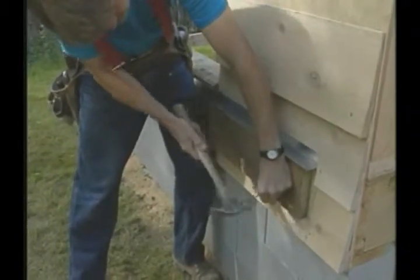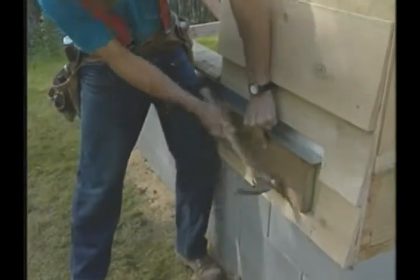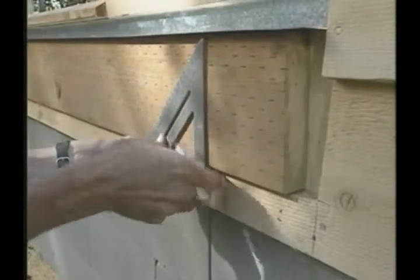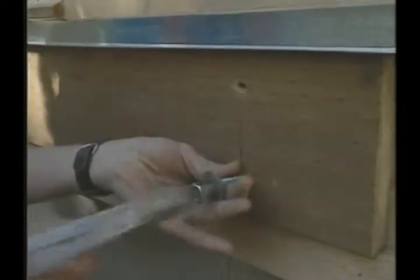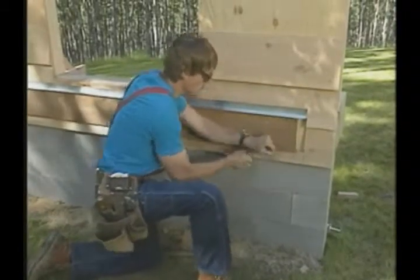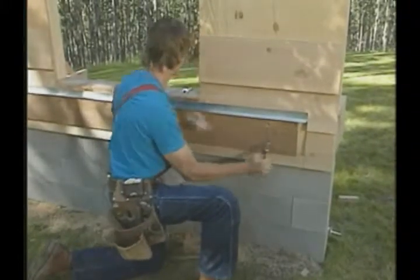Well, since the whole deck hangs off the ledger, you'll want to make sure it's fastened securely to the house. I first tack it in place with a few 16s, then follow up with a couple half-inch lag bolts, at least every 3 or 4 feet. Lags need a small pilot hole for the threads and a larger hole for the shank. If you're attaching ledgers to concrete, you'll have to use masonry anchors.